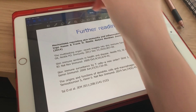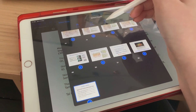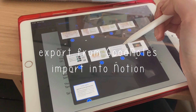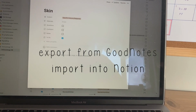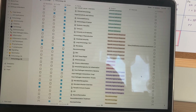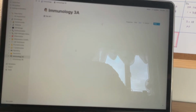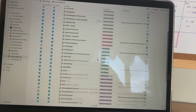Here I'm showing you what I do with my annotated lecture notes. I export them from GoodNotes and then import them into Notion. I set up a page in Notion where I could track which lectures I'd covered and which ones I've made active recall questions for, and any additional resources which I found useful while studying.